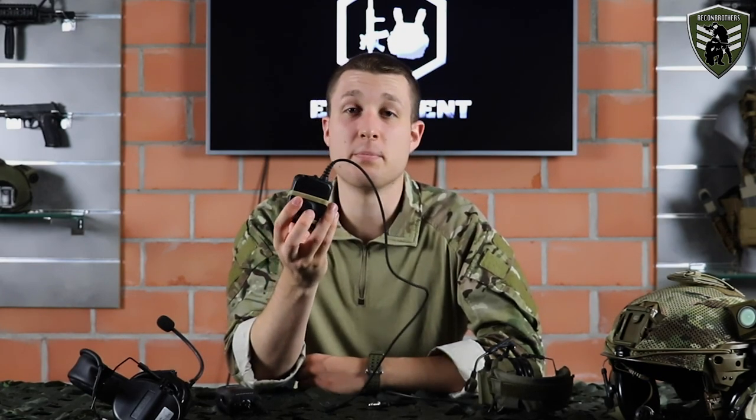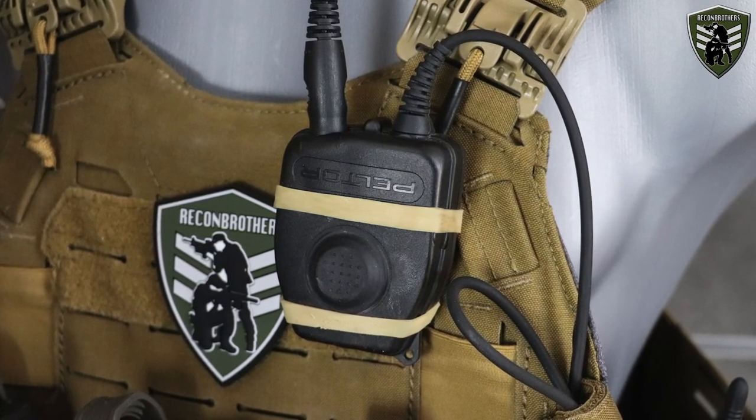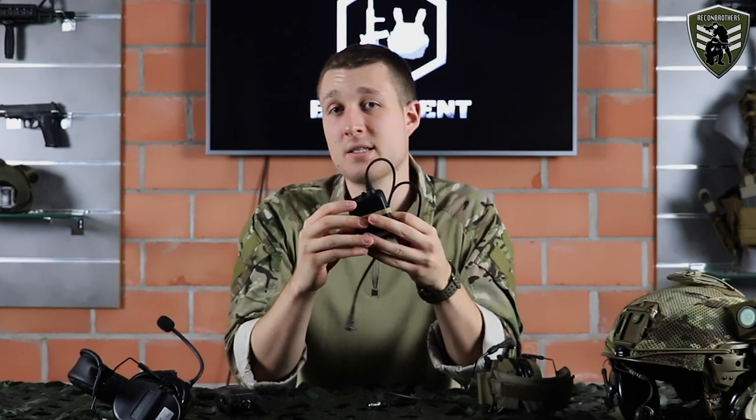Furthermore, if you choose to go for a setup with a radio, you will need a way to connect your radio with your comm set, and for this you will require a push-to-talk, aka a PTT. These things are basically an extended version of the button on your radio, so you can put your radio away somewhere and easily access your PTT to transmit a message.